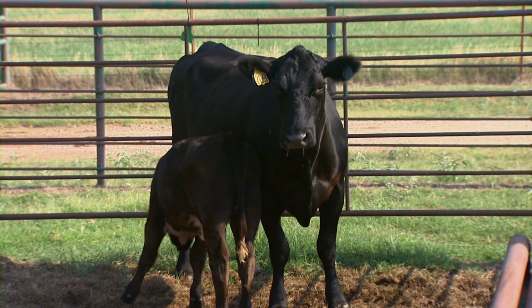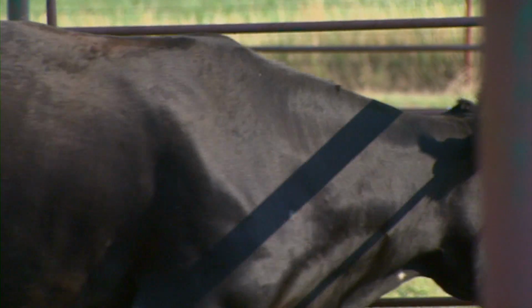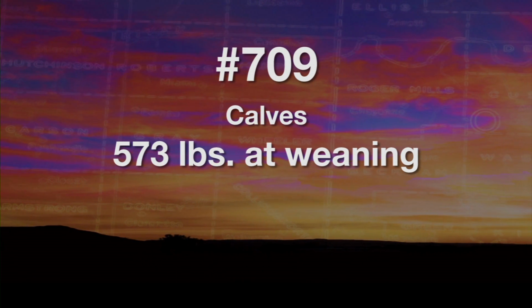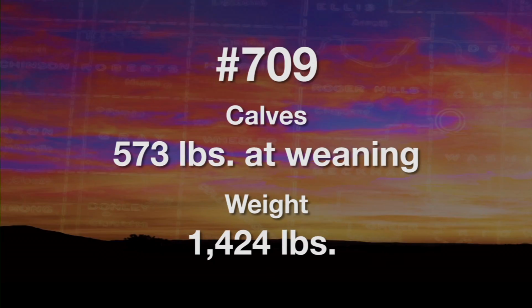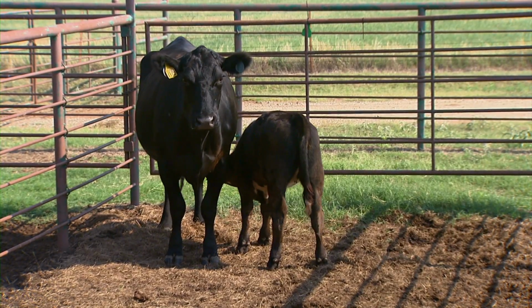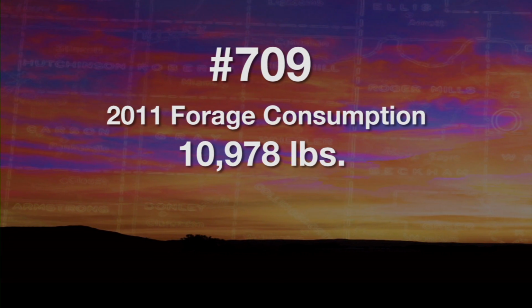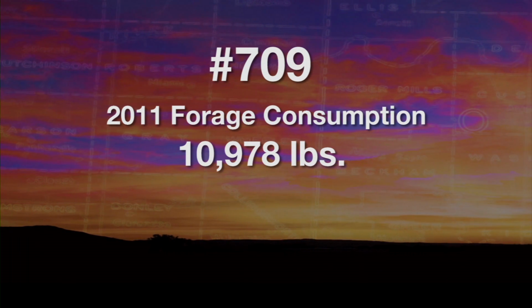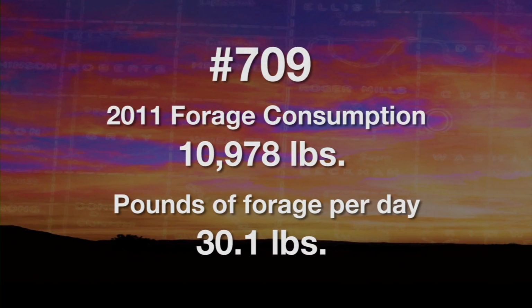She has never missed a calf up to this point in her productive career, so she's a very fertile cow. On average, so far, her calves have weighed 573 pounds at weaning. So she's a very productive cow, does a great job. She weighs 1,424 pounds, so she's a pretty good sized cow. On average, her forage consumption has been at the higher end of the group of cows that we've been measuring. On an annual basis, her forage consumption in 2011, we estimated at 10,978 pounds. If you divide that by 365, that's about 30.1 pounds of forage per day.